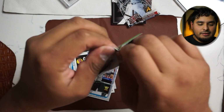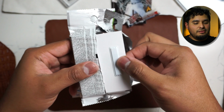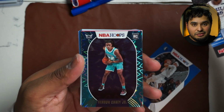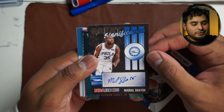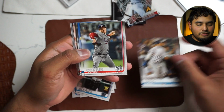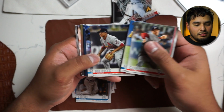Not good. All right, here we go. This is our last chance. Guys, we got a security tag. If you know what happened in my NBA Hoops 2021 video, I got a security tag and I said hopefully that's a good sign. And guess what? It was, because we pulled an auto. So hopefully that one's a good sign. Here we go. Lugo, rookie. Corbin Patrick. Kenny Munoz.